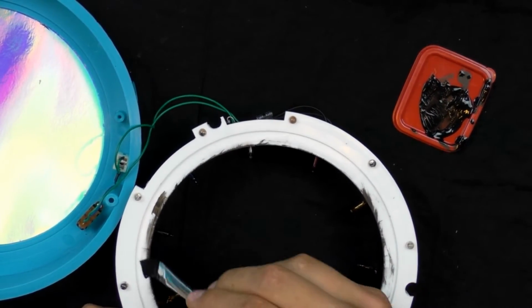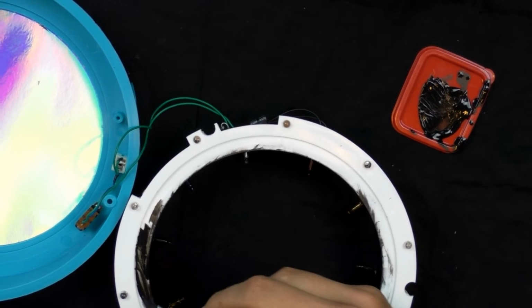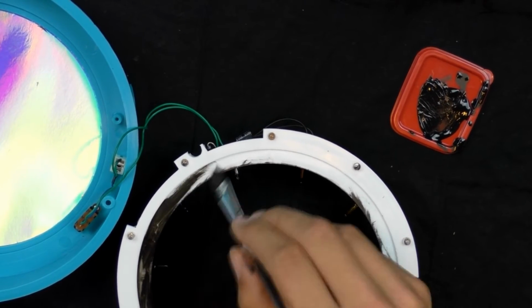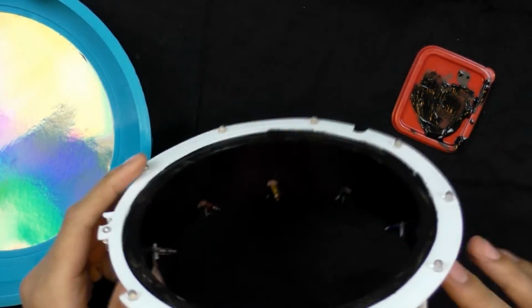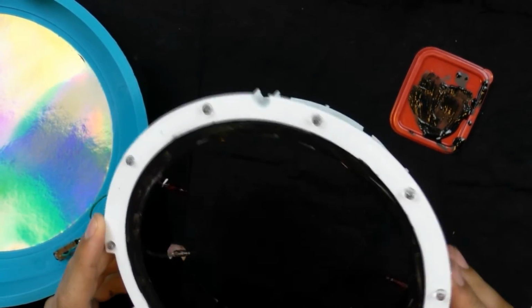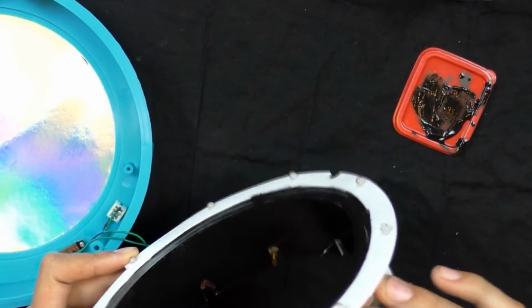Might actually fill in around this rim, seeing as I have some extra paint too. This isn't necessary, but when the glass sits on it, it'll just look darker around that area. The thing about painting this black is it's not only going to make it function better, but I think it also makes it aesthetically a lot more pleasing than just that white for this whole thing. So yeah.